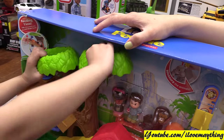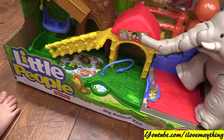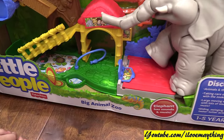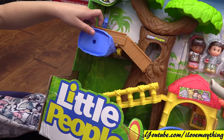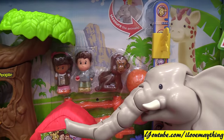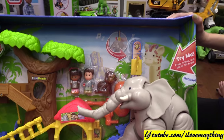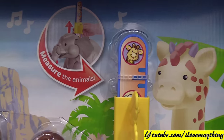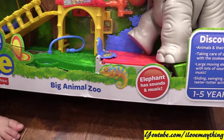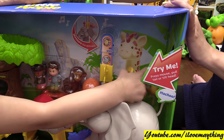Oh! A seesaw! Nice! Now, Maya wants to unbox it now. Wait, Maya, I want to see the box first, up close. Daddy. What? Swinging super high! So there's an elephant, a monkey, and two humans, a girl and a boy. Nice. Look, measure the animals. I knew it. It's a height measurement. Okay. Can I see the back of the box? Okay. I'll put the tree back. Okay. It's the same.